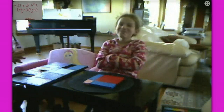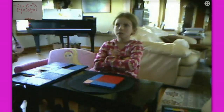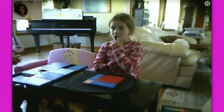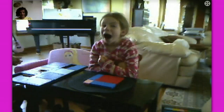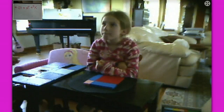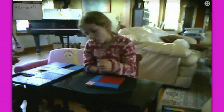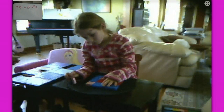Okay, so you see the across and the up? Yes. Okay, now we're going to change it. We're going to make it the same amount of x squared and x, but I'm going to change the number of units. And I'm only going to make the number of units 10. So I have x squared, 7x, and 10. Now it's going to be the same amount of x, but you got to change your units. What do you think?